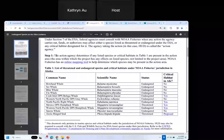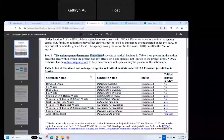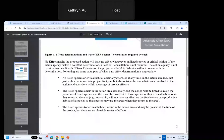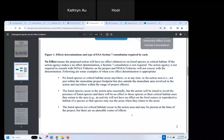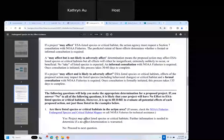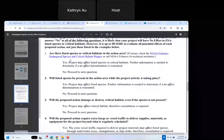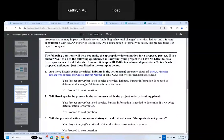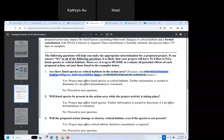So step one, see if there are any species here. Step two, what is the effect? Here's a definition of no effect, or how you might come to a no effect finding. But the real test for that, as we mentioned, is answering the 7 questions that follow. Number 1, are there listed species or critical habitats in the action area? And you can check through the critical habitat mapper or the endangered species mapper through NOAA Fisheries. So let's go to that site.